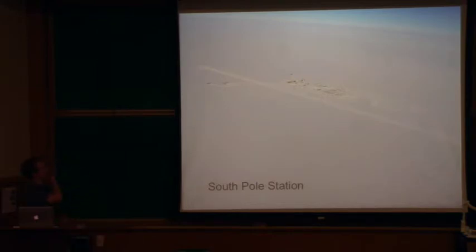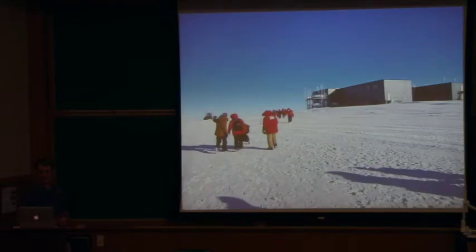And this is the pole from the air. The main feature you see here is the runway, which they packed down. Over here is what I called the dark sector earlier. This is where the telescopes are. And then this is the main station. And this is effectively a storage area where they keep stuff out on the ice that can be frozen for storage. You get out of your plane. You go to the station to get your bunks, and then you get to work.